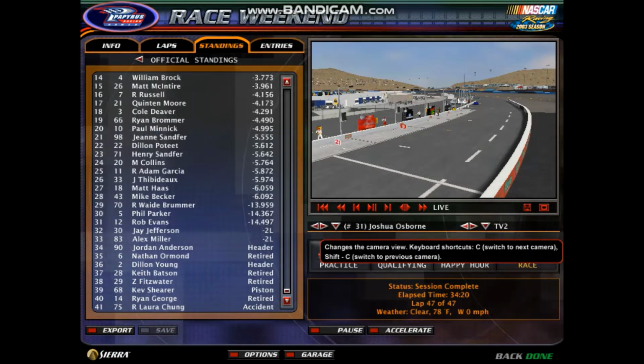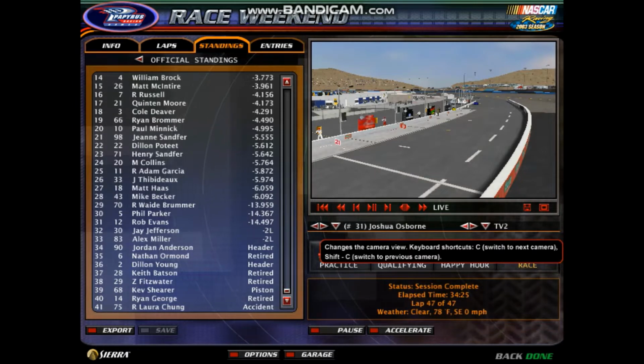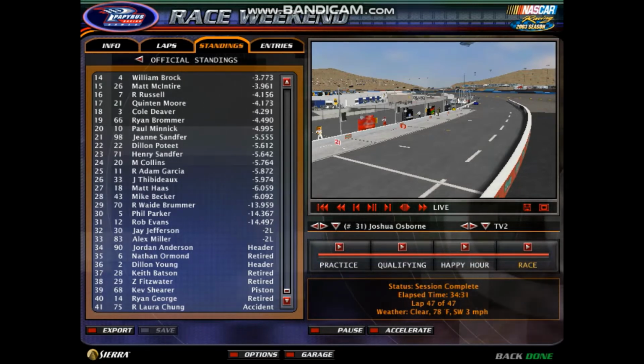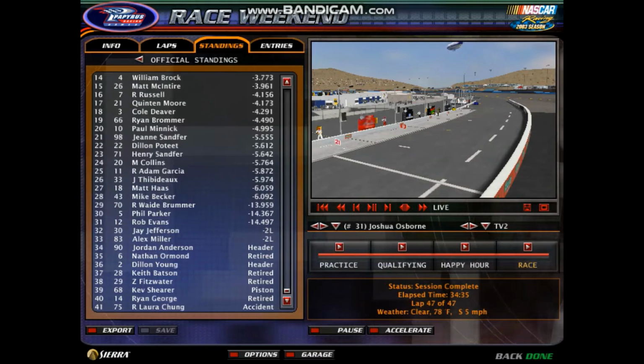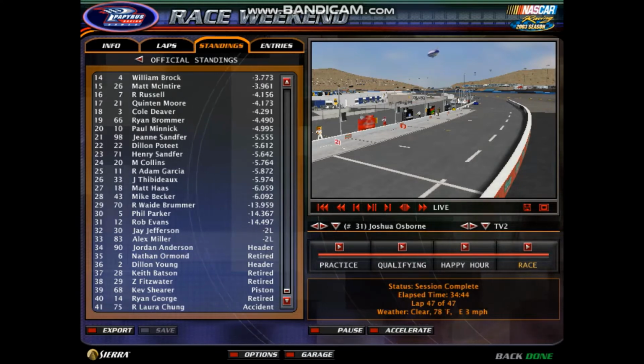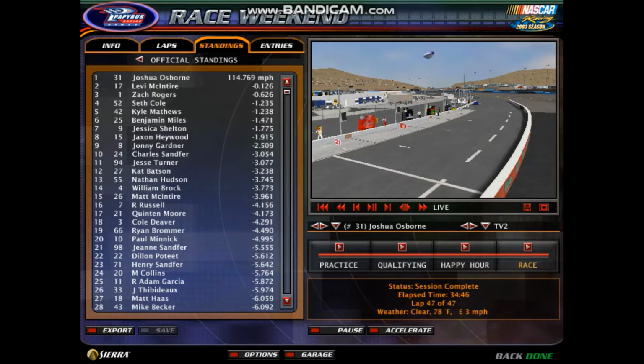Henry Sanford, Mitchell Collins, Adam Garcia, Jacob Thibodeau, Matt Haas, Mike Becker, Wade Brummer, Phil Parker, and Rob Evans were the last two cars on the lead lap in 30th and 31st positions here. Cars that finished a lap or more down, Jay Jefferson, 32nd, and Alex Miller, 33rd. Out of the race were Jordan Anderson, Nathan Orman, Dylan Young, Keith Batson, Zachary Fitzwater, Kev Shearer, Ryan George, and Laura Chung.